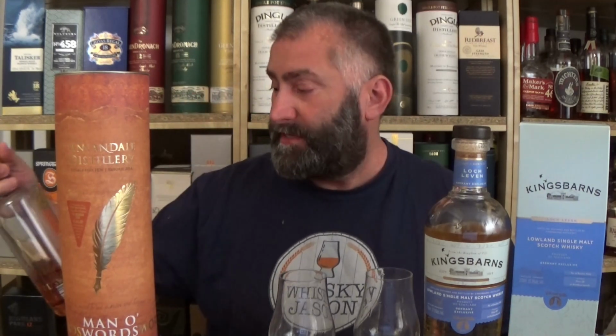What pleasantly surprises me here is that the 61.6% is perfectly integrated. I don't want to put water in this. This is caramel. This has a little bit of wood spice. This is the winter, the fall whiskey here. Here we have the summer and the spring whiskey.